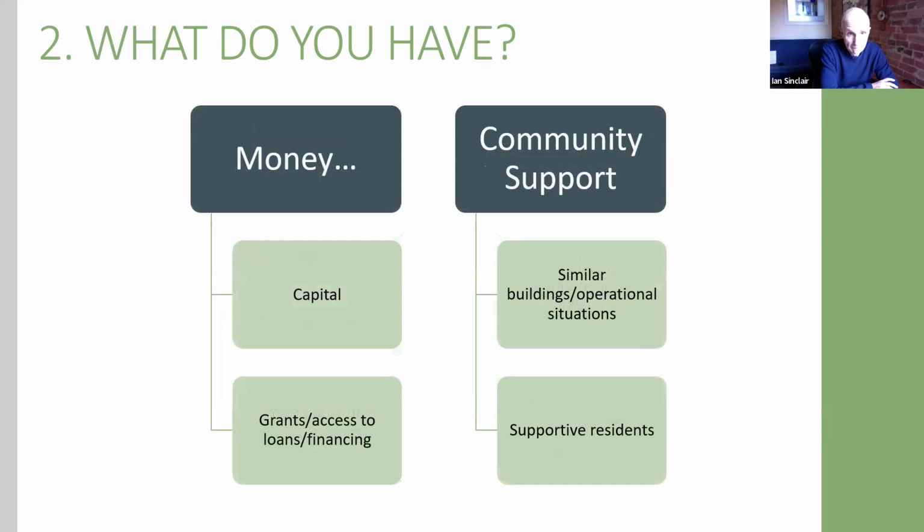Then obviously you may or may not have some money, you may or may not have some access to grants, loans, financing. But I think equally as important is that everybody exists within a community. There will be other building organizations with similar situations to yours. They may be the same operation type, they may be of the same size, age, or vintage, they may be geographically close to you. Reach out to those people to find out what they've done, why they did it, how things went, what were the cautionary tales that they learned.